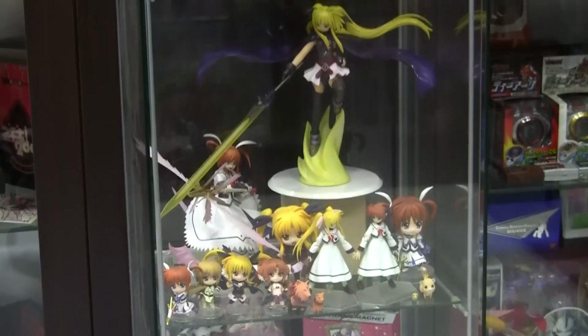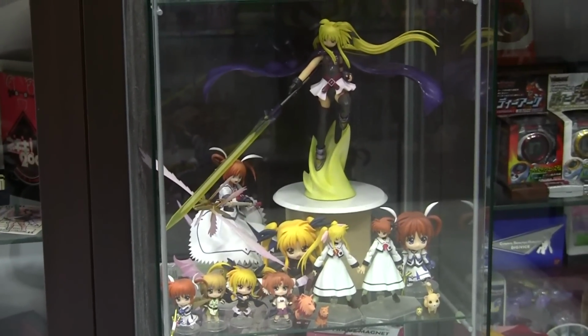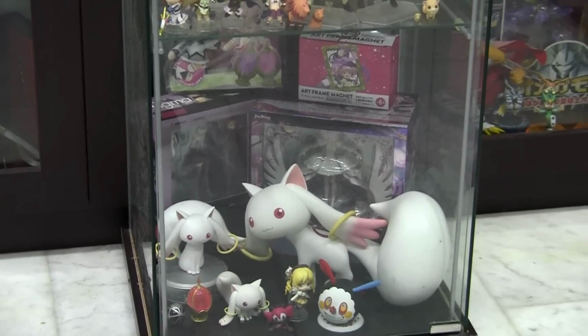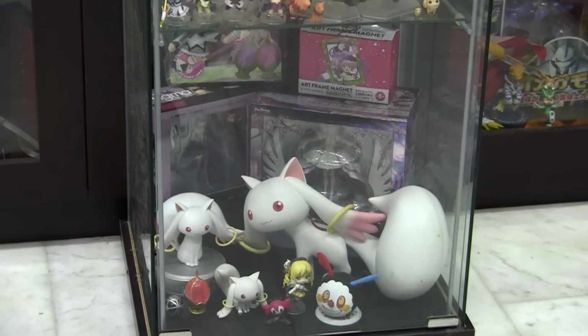The next shelf contains the Ace Alter Fate, GSC Nanoha, and school uniform Figmas, along with the Nendroids and Nendroid Petites. The final level is once again filled with Madoka stuff, from mini plush toys to the Madogatari trading art frames to a ton of QB figures to the boxed Ultimate Madoka and Devil Homura Figmas.